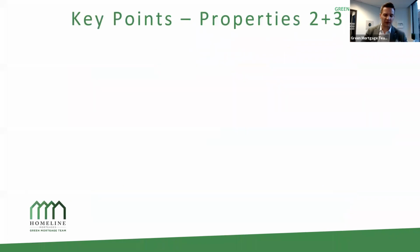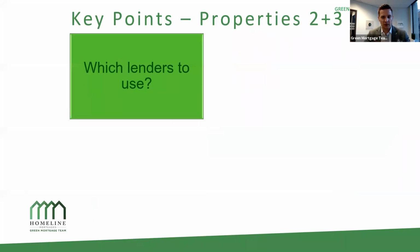So here's a couple of key points that I think are important to understand when you're at this stage of the game. Properties number 2 and 3, which lenders to use. And this is really important because a lot of lenders actually have a cap or limit on the number of properties that you can own with them and or in total. And that cap is generally 5. And so it's important for you to figure out, well, where do you want to take this?